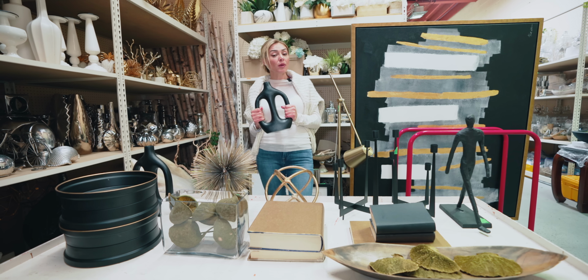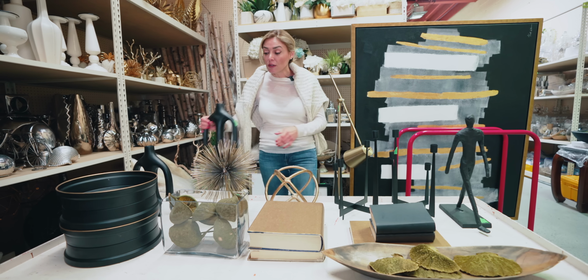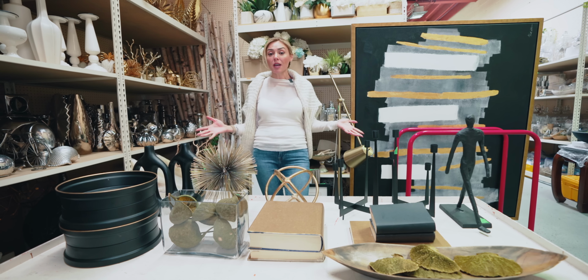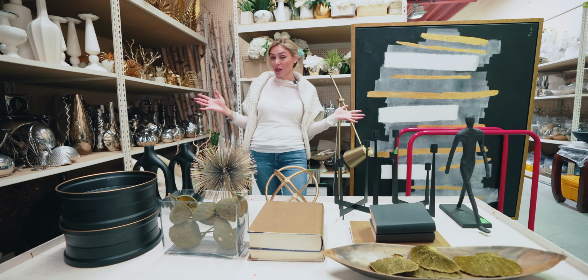So I do definitely recommend you go to one of the stores that I just mentioned, depending on your area, and you find your accessories there. This is a one-stop shop where you get your accessories, pillows, bedding, even some furniture, if you get lucky.